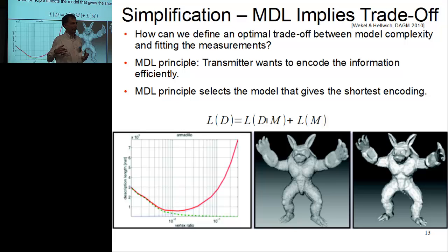First, we need to come up with an agreement of what the data is on the one hand and what the model is on the other hand, and how we are describing the data given the model, and then we are describing that with lengths. No? So the description length of the data is the sum of the description length of the data given the model plus the description length of the model.